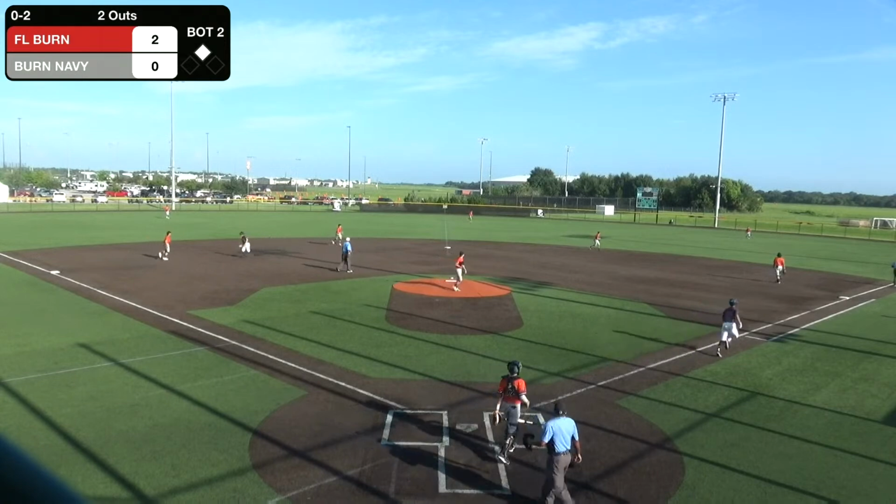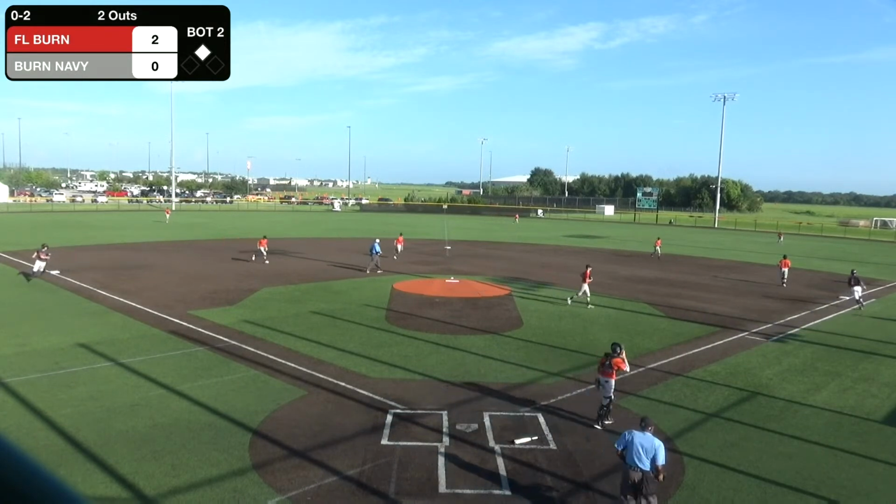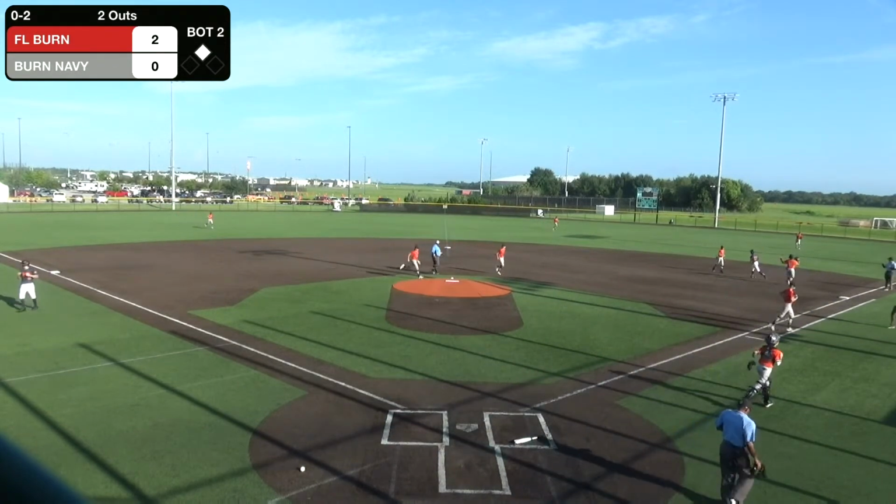Fastball hit in the air to right. Can of corn for Dylan Knight. He's under it, makes the grab.